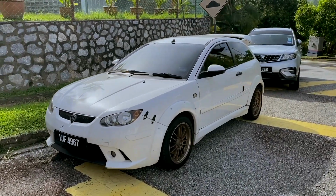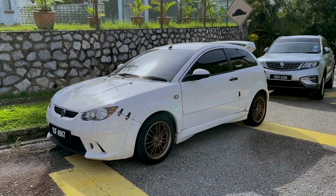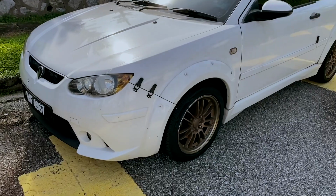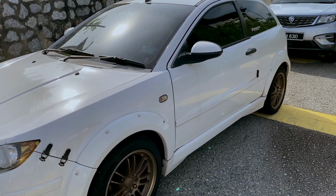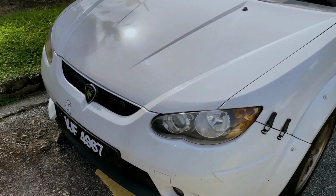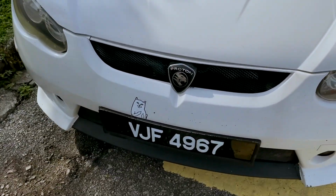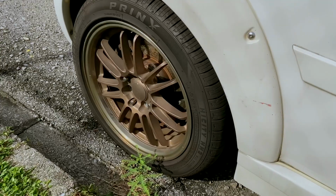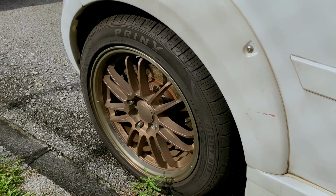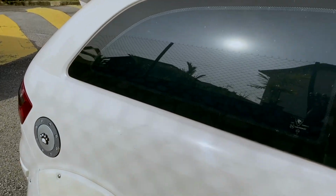Alright, and let's see. My car. Cantik kan? Should we do a car touch up? Yeah, we should. Satria Neo 1.6 CPS. Main white. So, kenapa ada stiker dekat sini? Sebab ada lubang. Kelanggar batu kat highway. RE30 rim, 16 inches.